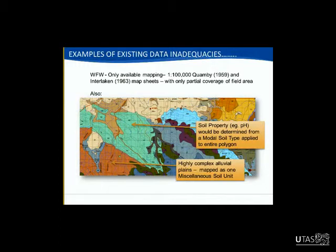Here we have a traditional soil map, and basically for this large green area, the pH of that large green area would be determined by the modal soil type, which would then be extrapolated to the whole of the polygon. Now, DSM allows us to predict pH measurements at different parts of the landscape within that, so it enables us to subdivide that polygon down into more detail.